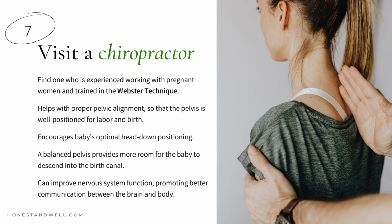Just a quick personal story of why I really believe that getting chiropractic adjustments in my pregnancy helped me to have a natural, unmedicated birth and maybe even saved me from needing a C-section. In both of my pregnancies at my 32-week appointments, both of my babies were in transverse positions, meaning they were laying across my belly, sideways, rather than being head down.